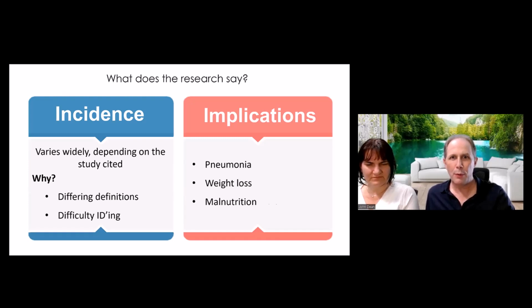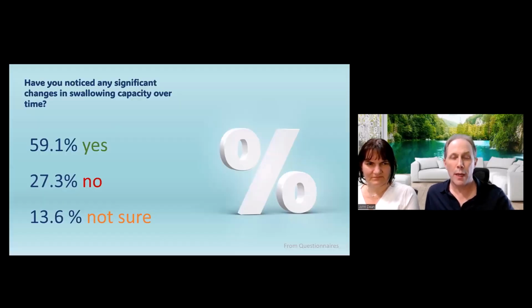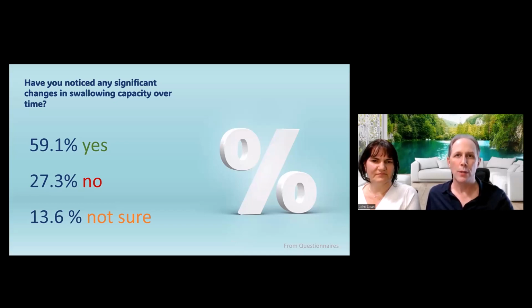Now, when we took it to people and asked them in the survey how many identified a change in themselves or in their loved one, about 6 out of 10 said yes, for sure. And another almost 15%, so we're getting to three quarters, said they're not sure, which means maybe there's something they're seeing, but they can't quite tell. And that tracks pretty closely to the research. I'd even say maybe a little bit lower, but that's okay. I think people being aware of it themselves is a good start, and we're going to help you with that as we go through the slides today.